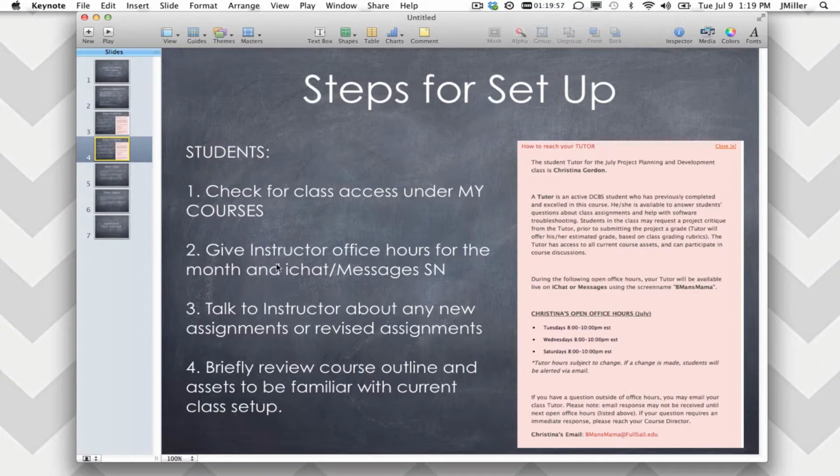You want to make sure to give your instructor your intended office hours for the month, as well as your iChatter messages screen name. You want to talk to your instructor about any new or revised assignments, so what may have changed since you took the class as a student. Then you're going to briefly look over any course outlines or project references, look through all the tabs and announcements, and just be familiar with the class setup, okay, because that's going to help you.